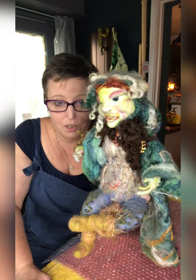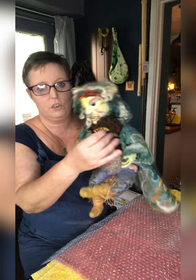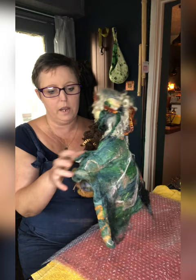I've got adding textures and ribbons to her. She's got a sari silk vest on there as well, moccasin boots. She's got her own scarf, and her hair's made from locks with more textured ribbons in there. And she's got a wet felted coat that she wears. So I'll just take it off.